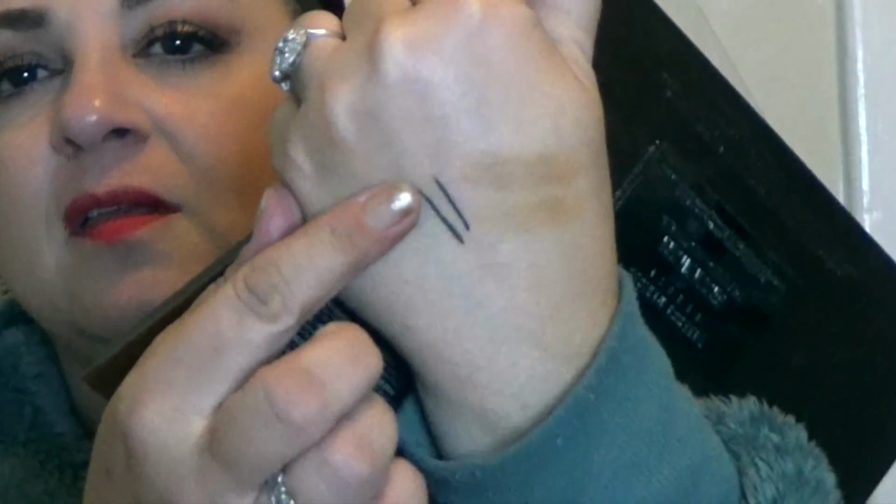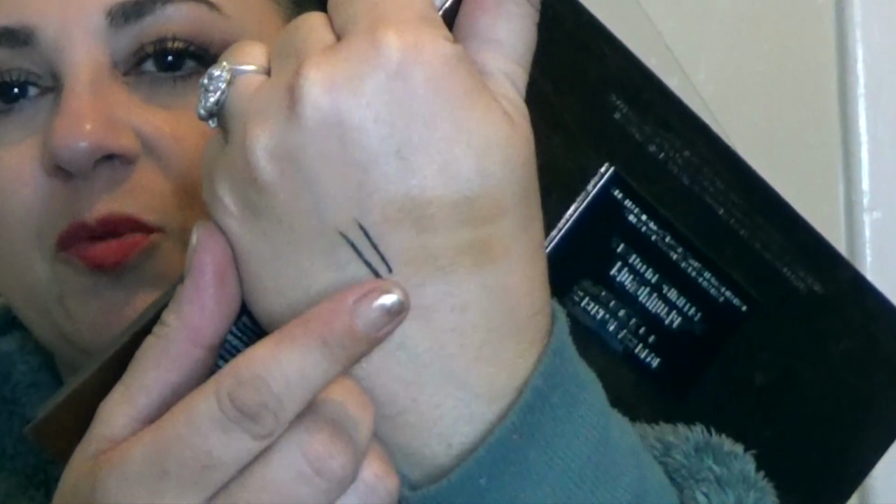Okay, the larger has a different texture than the smaller. The darker color is from the smaller pan. The lighter one is from the larger pan. Again, they have different textures. I have to swatch another now. I want to see how this black is, which is called Tourmaline. So these, I don't know if they're cream or just this very interesting textured matte, but those are the two.